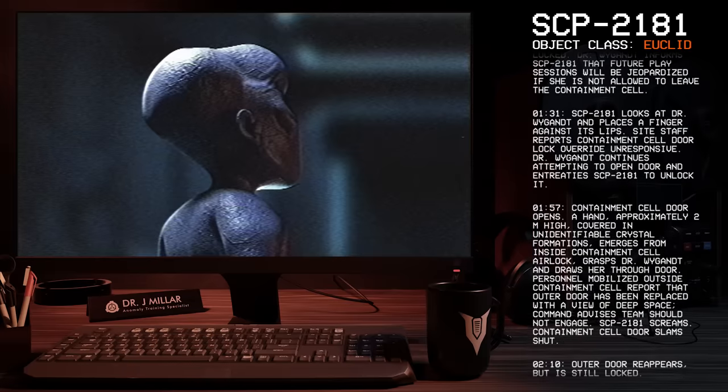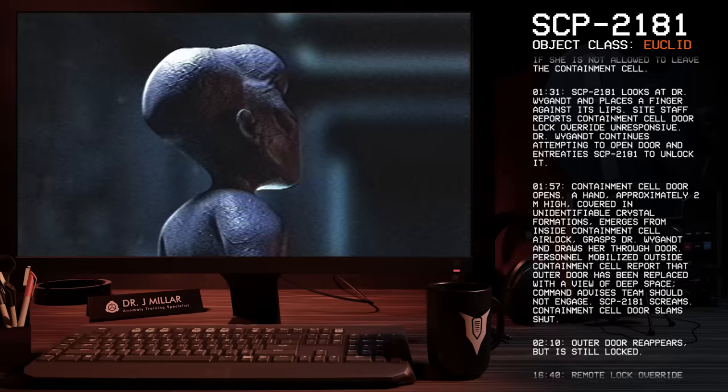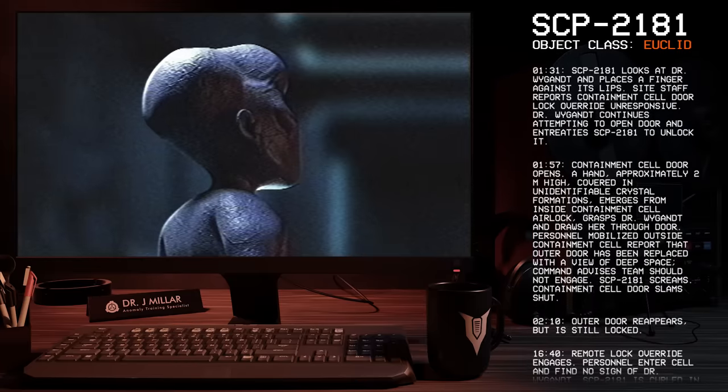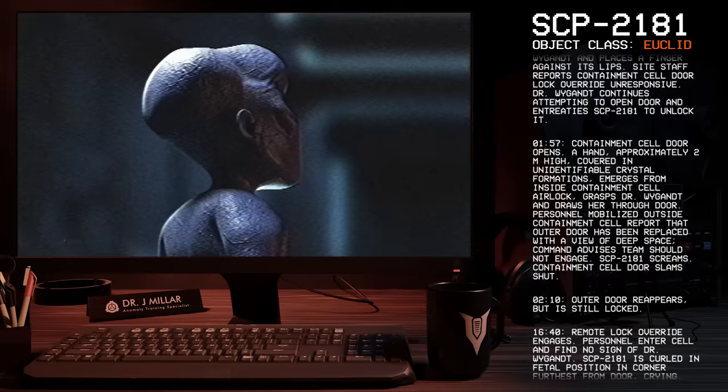0157. Containment cell door opens. A hand, approximately 2 meters high, covered in unidentifiable crystal formations, emerges from inside containment cell airlock, grasps Dr. Wygod and draws her through door.